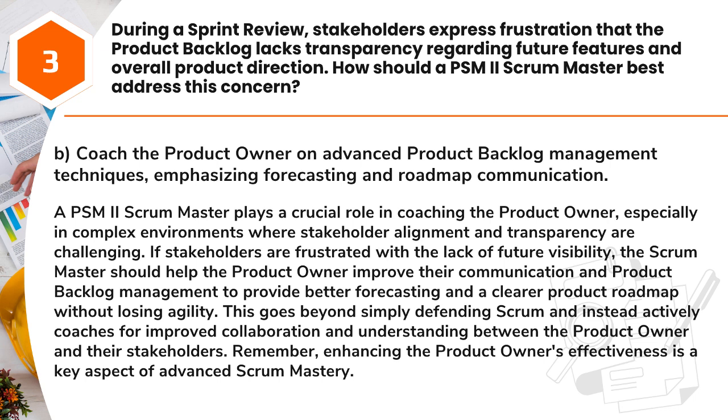This goes beyond simply defending Scrum and instead actively coaches for improved collaboration and understanding between the product owner and their stakeholders. Remember, enhancing the product owner's effectiveness is a key aspect of advanced Scrum mastery.